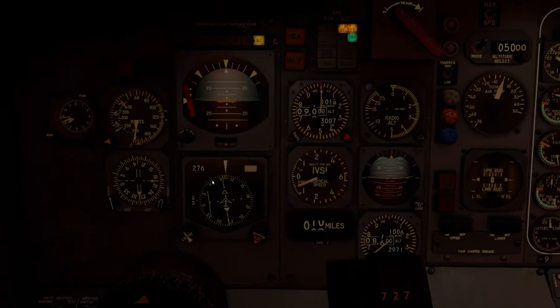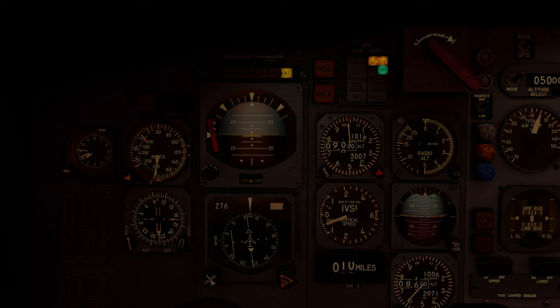108.7. 276 degrees. Good. Now we just need to slow down and get down to 5,000 feet in 5 miles. Think we can do it? I don't know. Let's bring those spoilers out again. It's going to get mad at us because we're so low with spoilers. But that is okay. One final look outside at the Cincinnati greater area.